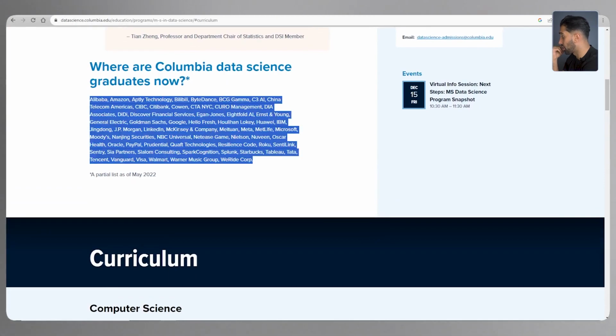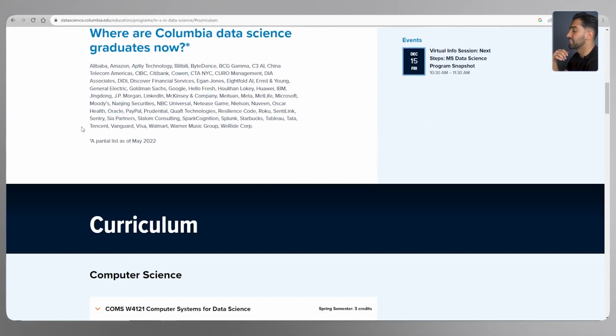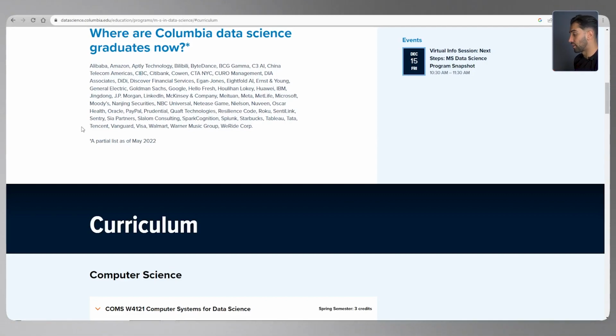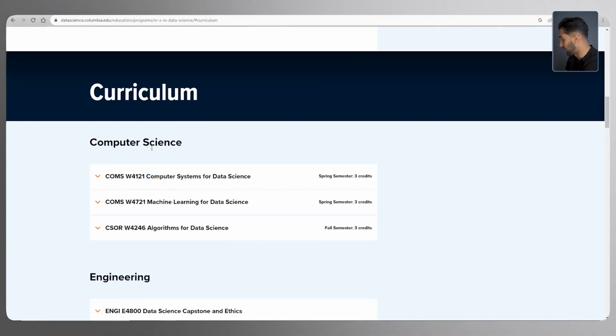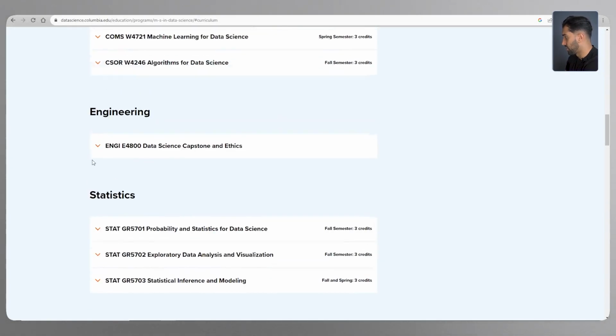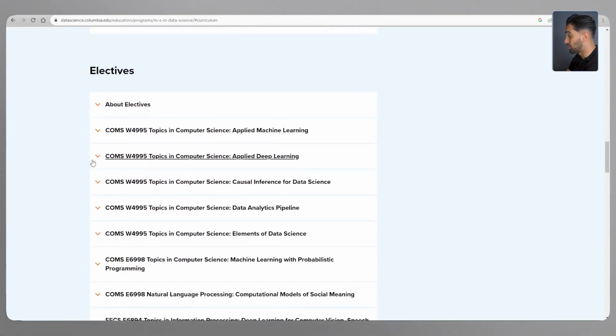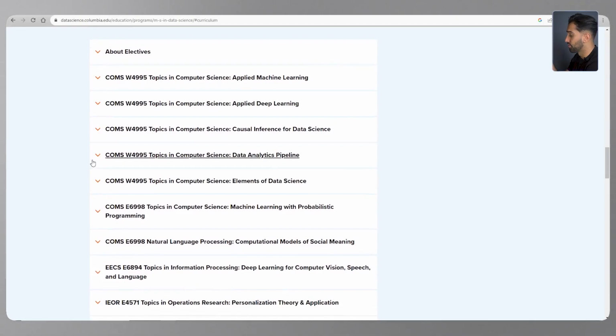Where are they working today? Data science is a very sought after job these days, and a lot of companies really want to leverage it. So of course, people who go through a program like this will get a lot of opportunities. Like I mentioned, you can take some different courses. They go over semesters, so you have time. They're quite thorough. You have computer science, engineering, statistics, and then you have a lot of electives where you can go into more stuff that you're interested in.